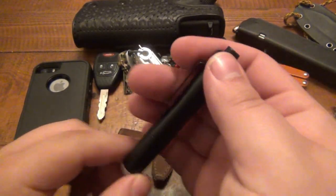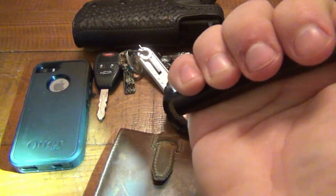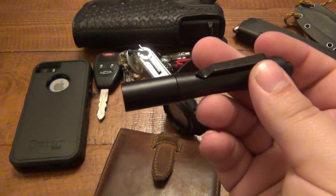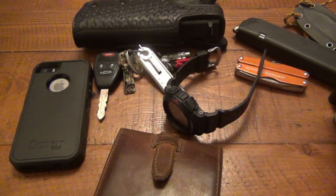Alright guys, of course the battery died on me, but I'm back. I left off talking about the flashlight. Nothing wrong with the flashlight. I really like it a lot. It's just swapping to something new. So out with the old, in with the new.